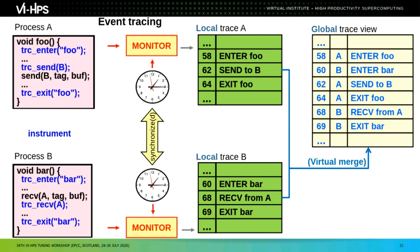So here is an example of a tracing report. Let's suppose we have been instrumenting these two processes, A and B, to check where we enter inside functions and the messages that each of them are sending and receiving. So for each of these, we generate a trace with a timestamp describing what happened at a given time inside the process.